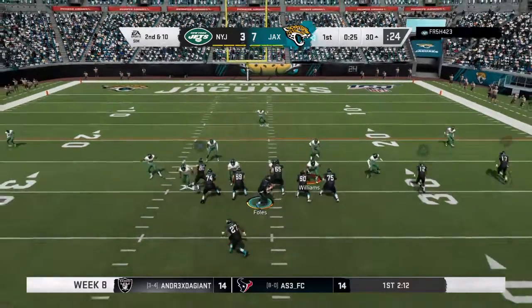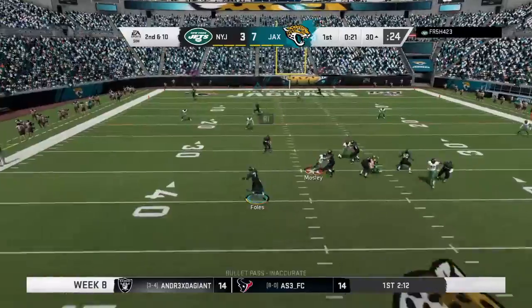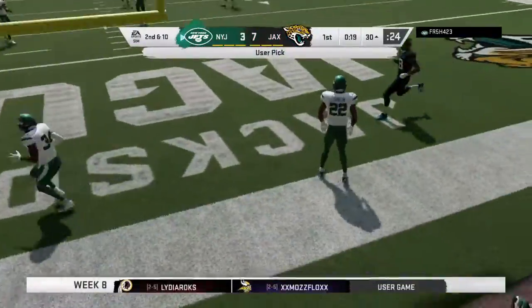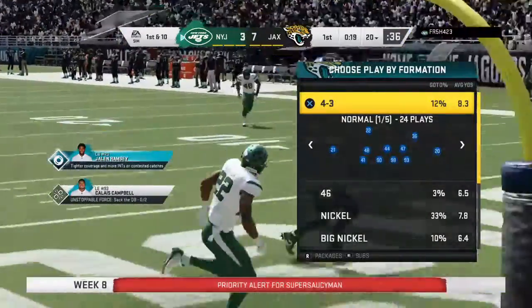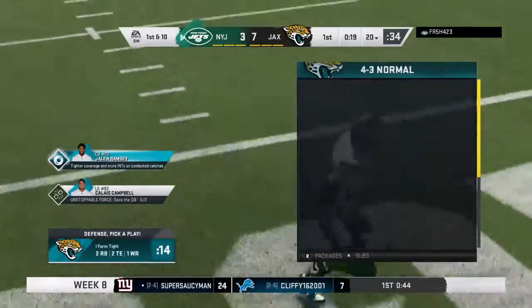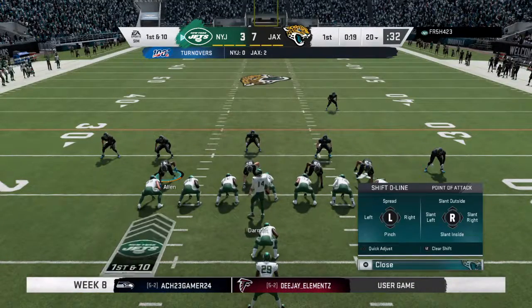Luckily fell incomplete. On 2nd and 10. Foles. He's going to fire one deep, middle of the field. And this is going to be intercepted. Picked off by Jamal Adams. I know some teams are leery about playing cover 2 because the strong safety's not usually a terrific cover guy. But in this case, he played it perfectly. Read the football and went and made the interception.